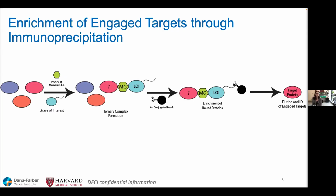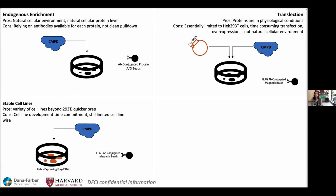One way our group has started to try to answer these questions is by enriching and studying engaged targets through immunoprecipitation. Through this technique, we can capture the ternary complex before the protein would have been sent for degradation, which allows us to ID proteins that are linked to a ligase through a molecular glue or PROTAC, even if they would not eventually get sent for degradation. When comparing conditions to a vehicle control, we can ID newly engaged targets as well as off targets and other family or complex members that may be piggybacking on these direct targets.